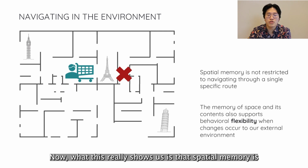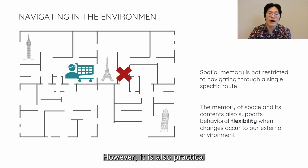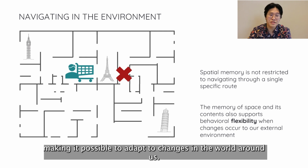Now, what this really shows us is that spatial memory is not just restricted to navigating through a single specific route. However, it is also practical when it comes to situations where changes in the environment occur, making it such that our memory supports behavioral flexibility, making it possible to adapt to changes in the world around us.